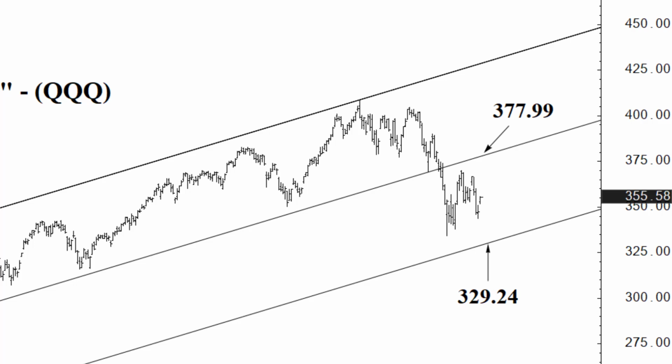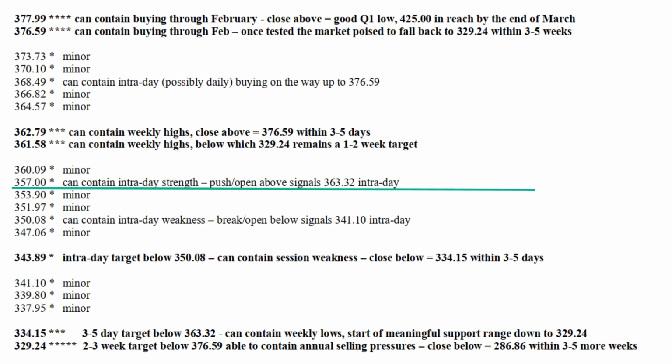At 377.99, that formation we settled below a month ago today, and still anticipating the 329.24 rising channel bottom. Long-term support still in reach between now and, say, the end of March, maybe much sooner, that can absorb annual selling pressures. And that remains in play, 329.24. I'm going to jump to the support and resistance for today.